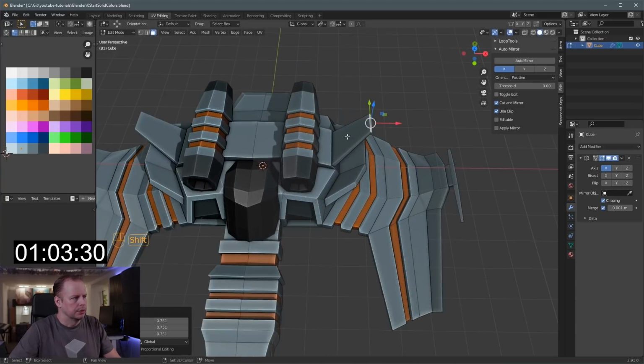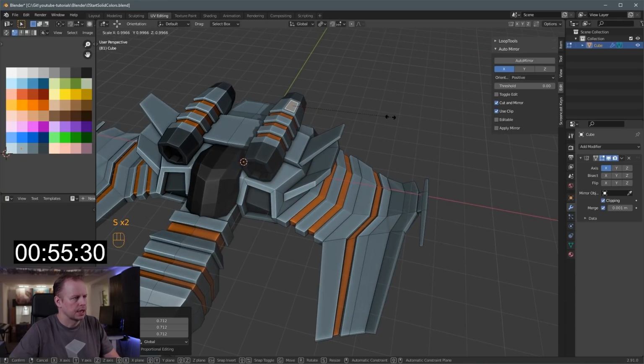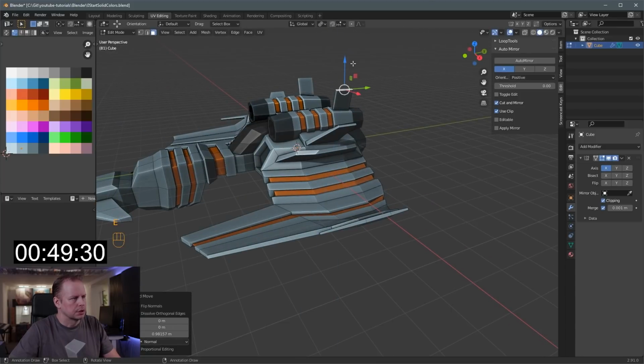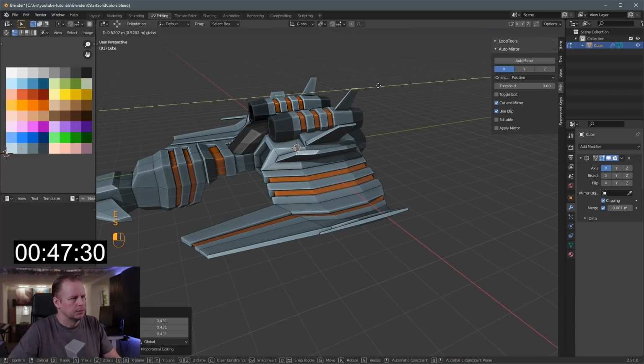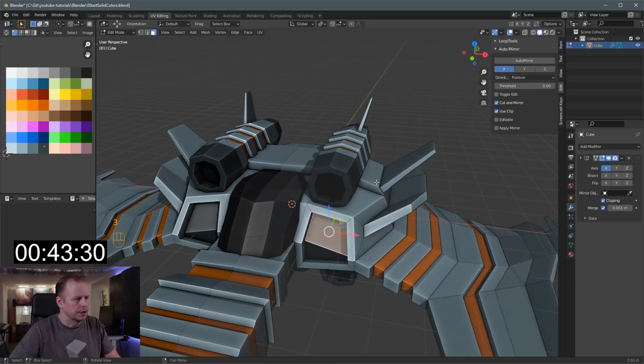And then should we do fins on top here as well? I don't know why you'd need that, but Shift D to duplicate it. And then scale. Scale down, scale on the Y-axis. Move that down, E to extrude, S to scale. Move it back. And here, should we do something here then as well?